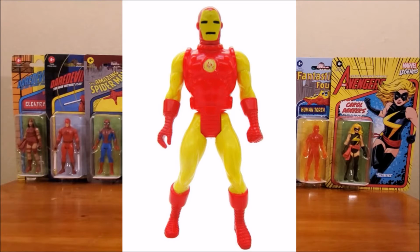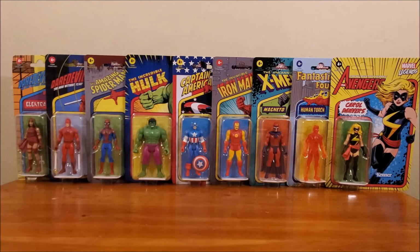I don't have any of them handy right now to compare, but if I decide to keep some of these figures and open them up, I could do a comparison. The ones I had when I was a kid are messed up. The paint scratched off, the weapons are gone. But they're similar to these guys, with 5 points of articulation and basic sculpts and paint apps. But let's look at these first.